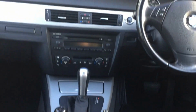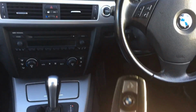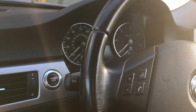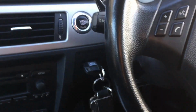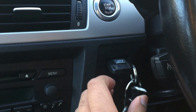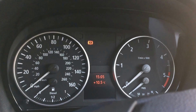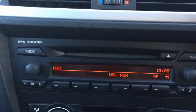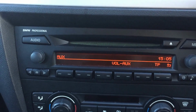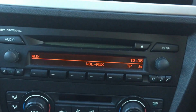I'll turn on the car now, so you can see the ignition and how it all operates. So we have the key here. We'll go ahead and turn the car on now, and I have the key placed inside, so I'll just put it in again so you can see. It just slots in, push it in once, and you can see that the handbrake indicator and the time and temperature come on. Also the CD player turns on. As you can see, it's set to aux at the moment. If I press audio, I have an option for tuner, CD, aux, so I'll keep it set to aux because I have my handy aux cable right here.